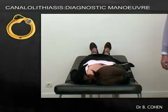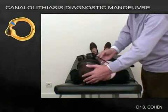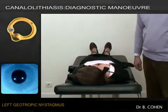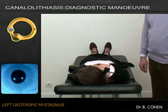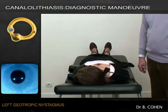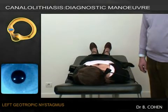To check, it is necessary to do the manoeuvre on the other side. The head is turned completely towards the left, and typically the nystagmus reverses, becoming left beating and geotropic, i.e. canalolithiasis. This is a strong argument for lateral canal BPPV.